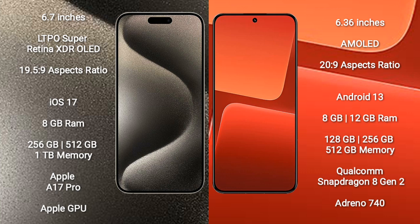iPhone 15 Pro Max comes with 8GB RAM and 256GB, 512GB, 1TB internal storage, Apple A17 Pro processor and Apple graphics GPU. Xiaomi 13 comes with 8GB, 12GB RAM and 128GB, 256GB, 512GB internal storage, Qualcomm Snapdragon 8 Gen 2 processor and Adreno 740 GPU.